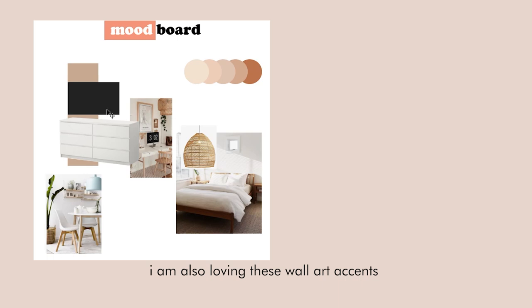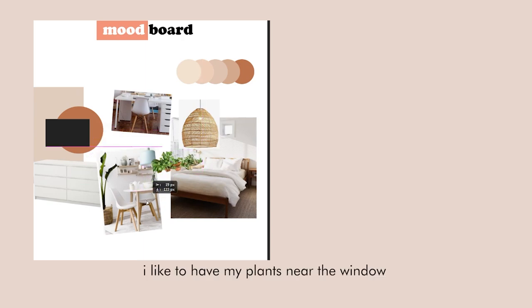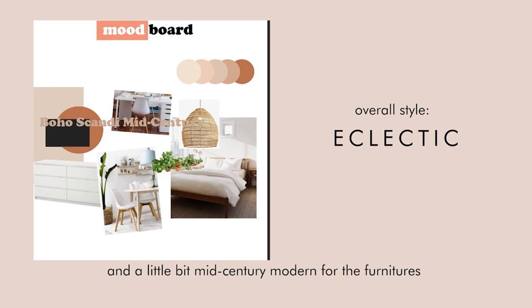I'm also loving these wall art accents that I'm planning to incorporate in the media wall. I like to have my plants near the window. I can say that my style is definitely eclectic. There's a mix of bohemian, Scandinavian, and a little bit of mid-century modern for the furnitures.